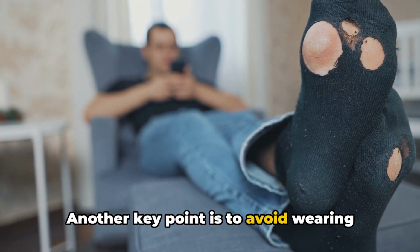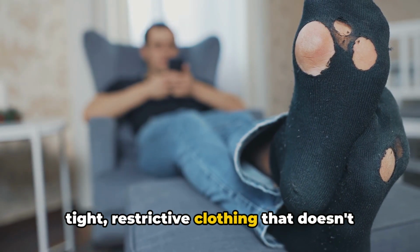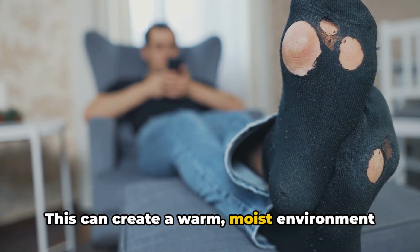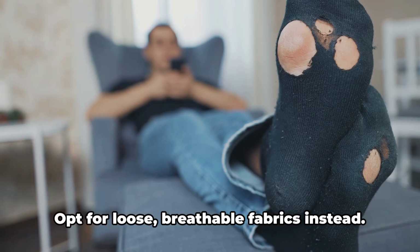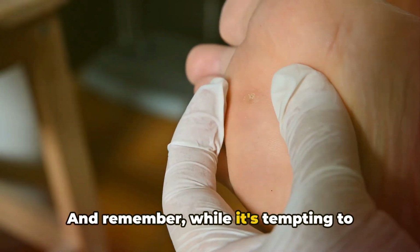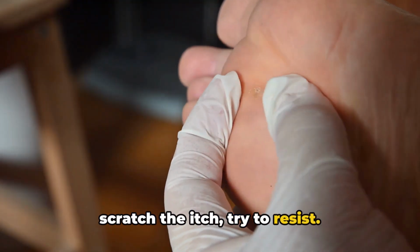Another key point is to avoid wearing tight, restrictive clothing that doesn't allow the skin to breathe. This can create a warm, moist environment that fungi thrive in. Opt for loose, breathable fabrics instead. And remember, while it's tempting to scratch the itch, try to resist.